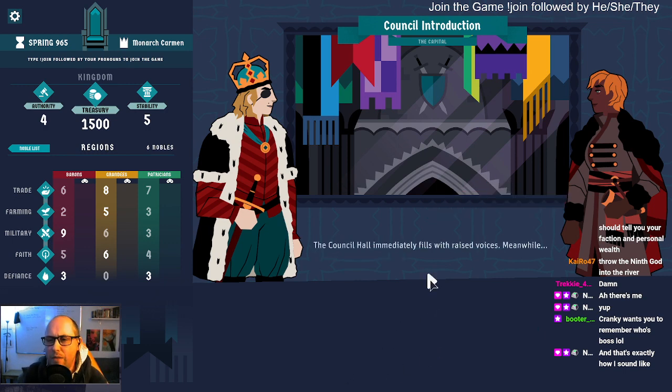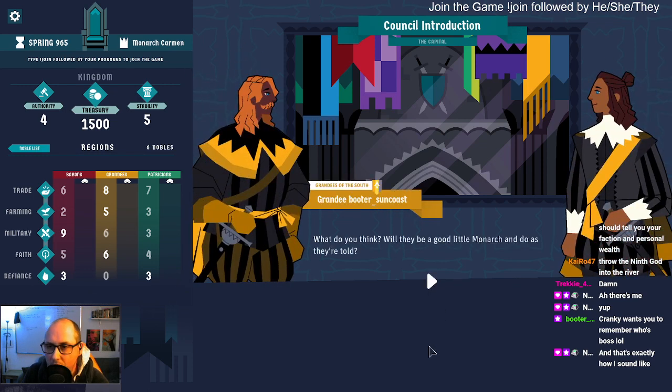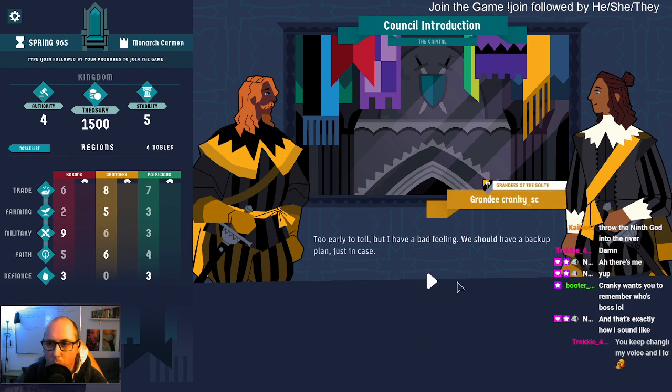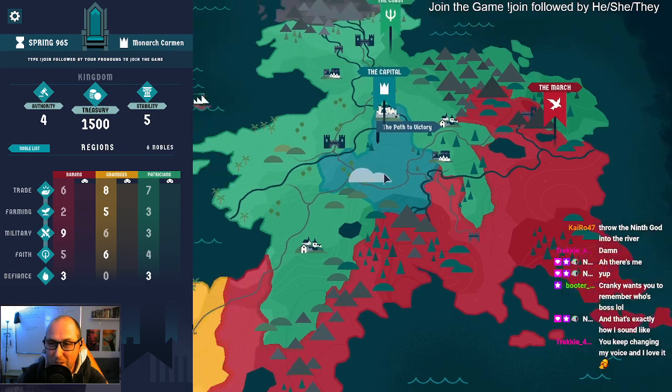The council hall immediately fills with raised voices. Meanwhile, what do you think? Will they be a good little monarch and do as they're told? Too early to tell, but I have a bad feeling we should have a backup plan just in case. Yes, I do keep changing voices, because I can never remember what I'm doing.